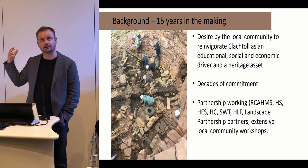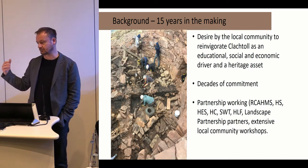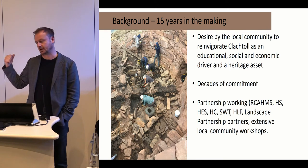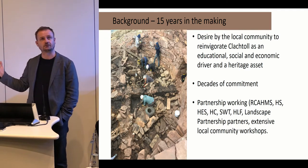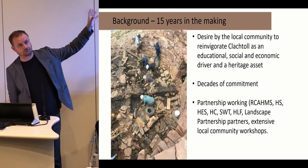And they wanted to make it into a socially beneficial project, an educational project, and of course a heritage asset. Something in the end, not just a research project. There had to be something tangible for the community that would have social and economic and educational purposes. And to me, that was what they were trying to do. They were interested in the research, of course, but the social and economic driver and heritage asset was really the big drive.